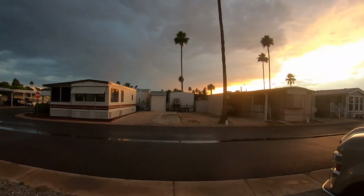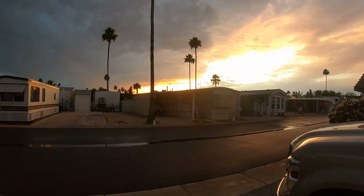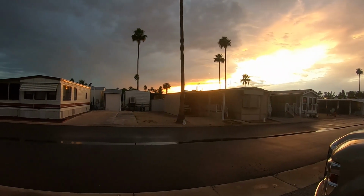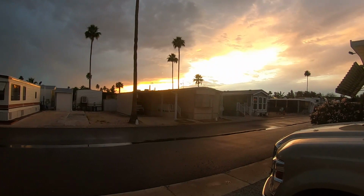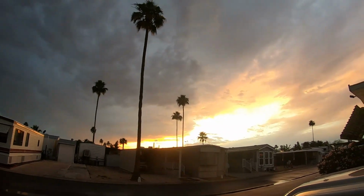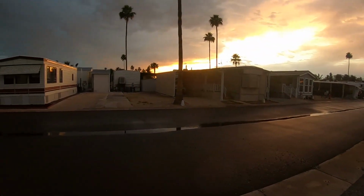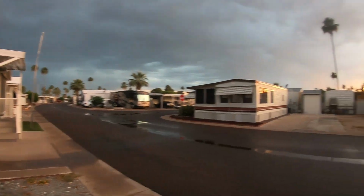I don't know if you guys know, but Arizona has a monsoon season, but that isn't supposed to start until like June 15th to September 15th, or August 15th, but three months basically. But it's acting like monsoon season already. We're in the middle of May. Been getting some sprinkles, some showers. That's okay. You know what? That'll keep the heat down. Okay, let's go find something to do.